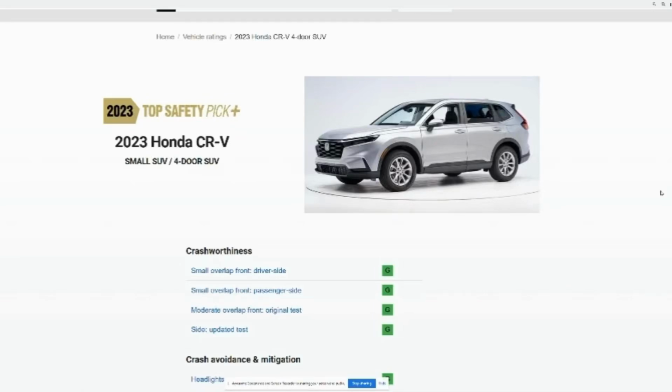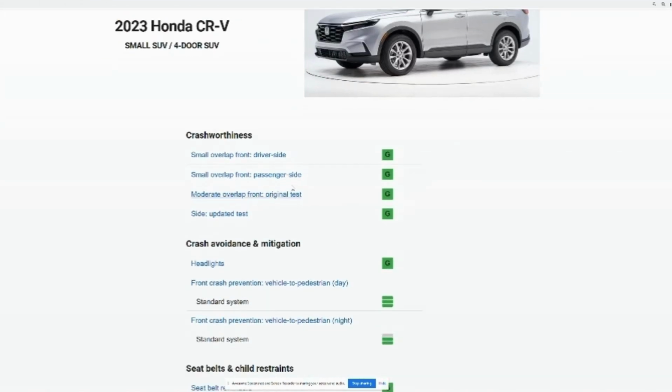Today we are going over the Honda safety ratings. The 2023 Honda CR-V was chosen as a Top Safety Pick Plus. That is the highest rating that the IIHS gives out for any vehicle. Overall, it's done an astonishing job of getting top scores throughout most every category.